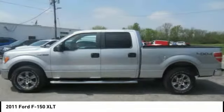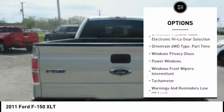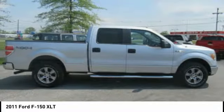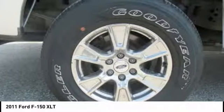Here are some of this vehicle's great options: traction control, stability control, power steering, cruise control, child safety locks, power door locks, fog lights, power windows, overhead console, tachometer. A vehicle like this doesn't come along every day. Come in and get it before someone else does.